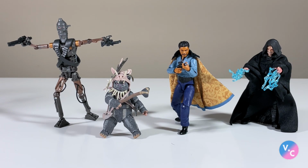I also have an order online for a sealed case of these, so I'm going to be getting more of them for sure. Even if you're just an opener and don't care about the carded samples, these are good to double up on, honestly. I'll probably be picking them up multiple times over just based on how great these figures are. As far as the best figure in the wave, it's tough, but I would probably say that it's IG-11.